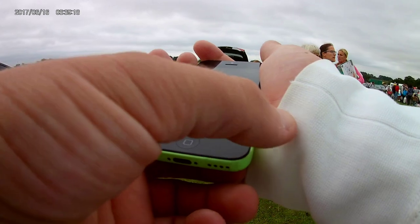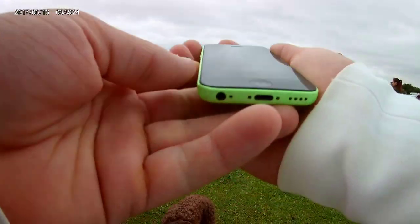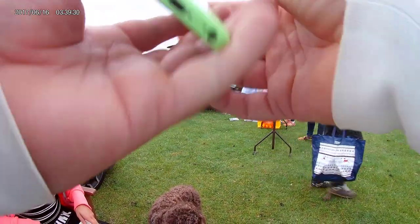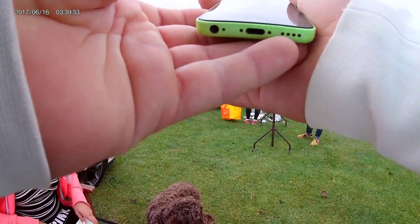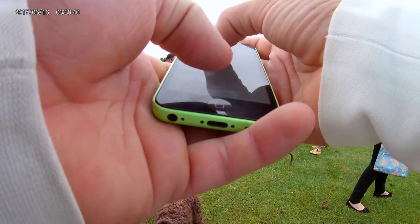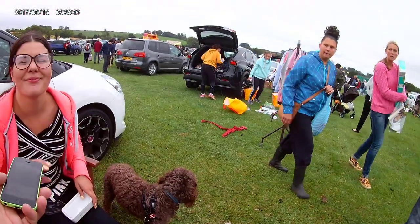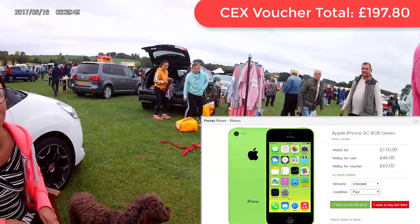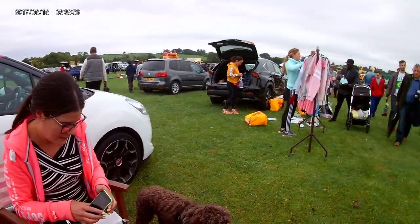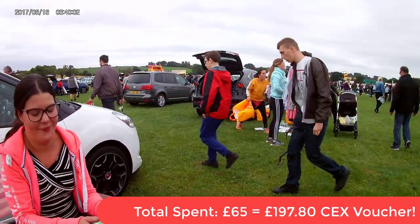Oh yes. Oh yeah, okay. Is it a 5C? You said it was locked to EE, is it? Does it have the charger with it, or is it no charger? I'll get it. They say 10, yeah. Yes, please. Sorry. Yeah. All right. Thank you.